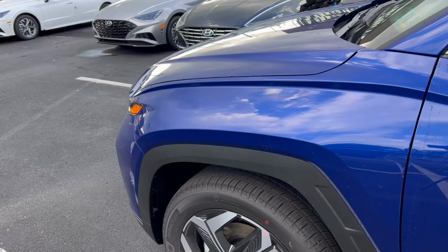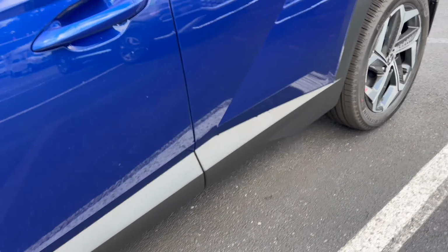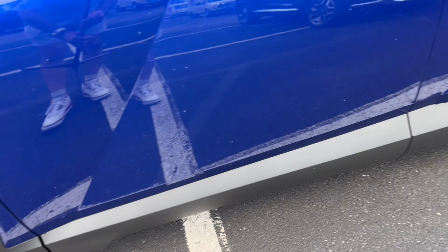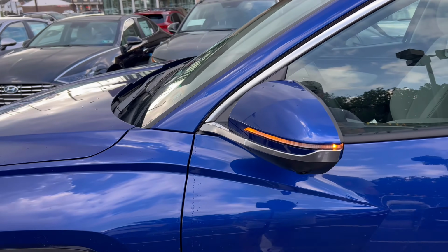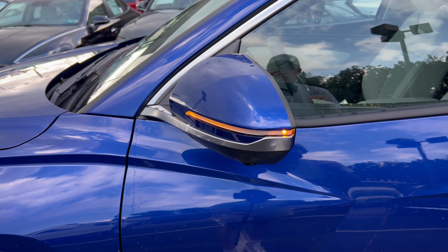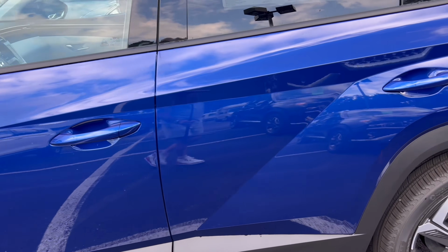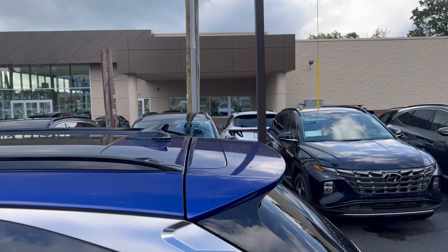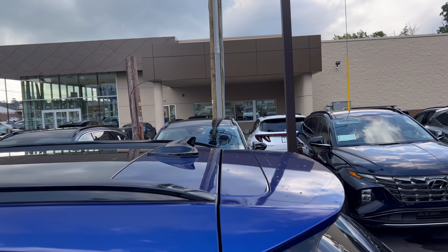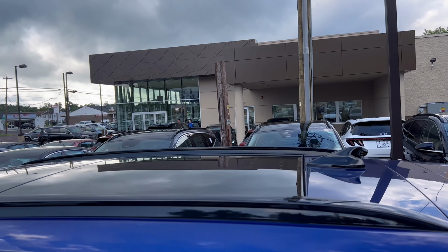Moving in closer, we do have the flat black plastic around the wheel wells and along the bottoms of the door sills and up into the rear wheel well. Let me know on a limited trim if you'd like to see it this way or if you would like to see it painted. Side view mirrors, color matched with LED turn signals and 360-degree view cameras. We are color matched on the front and rear door handle. Left side fuel filler cap. Up top, we have a color matched roof spoiler coming off the back. We are gloss black on the roof rails and shark fin antenna. And then we have a beautiful panoramic roof.